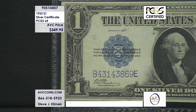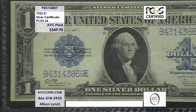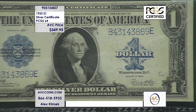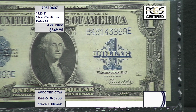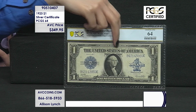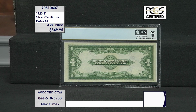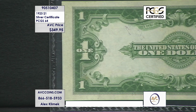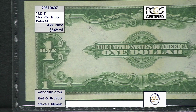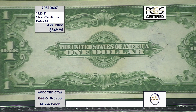Ready for the numbers? This one? Wow. Right? There are less than 3,500 notes known in the world today, certified as 64 or higher. Think about that. Certified as 64 or higher. Uncirculated notes. Our competition has a 64, and they are north of $700. 700 and change. We are less than half, and ours are certified beauties here tonight. Gorgeous notes. Great looking color.